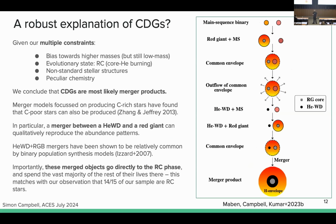So our conclusion at the end of that paper was that they're most likely merged objects. And I didn't go through everything here, but these are the main pieces of evidence that point towards them being merged objects. First is that they're, as a population, we don't have that many, but as a population, they're biased towards higher masses than your typical red clump stars. So that's what you'd expect if you're merging stars together. The whole population should shift up in mass.